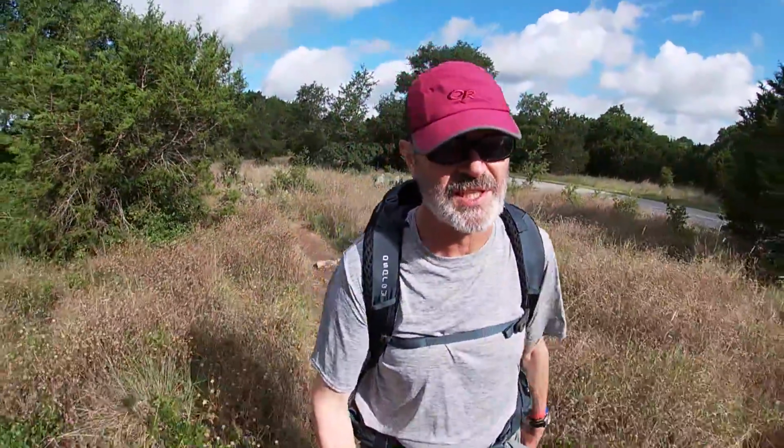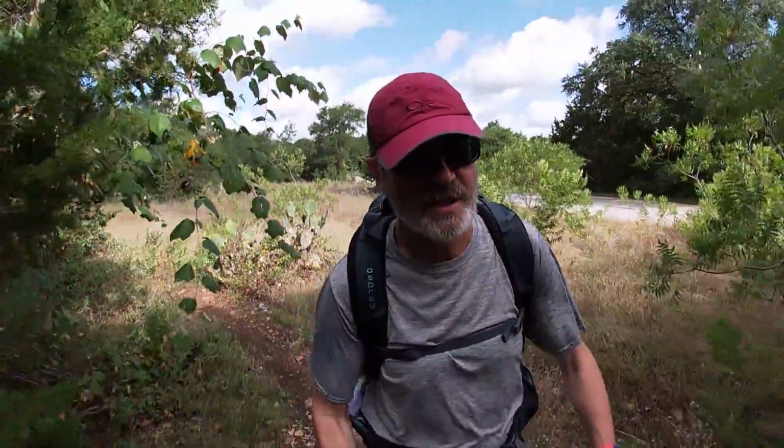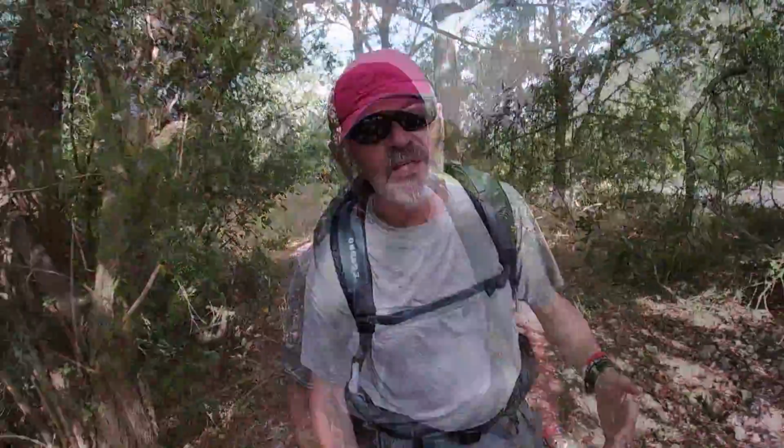Gorgeous day. I'm slathered in sunscreen. Sunscreen, shorts, and an umbrella. All of the necessary equipment for hiking in central Texas in July. The Violet Crown Trail is pretty flat, so you can make good time.